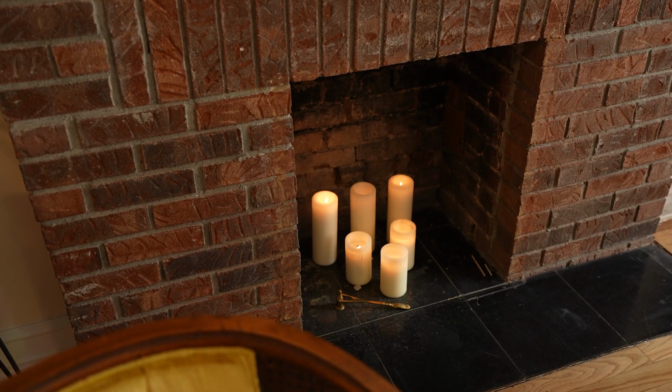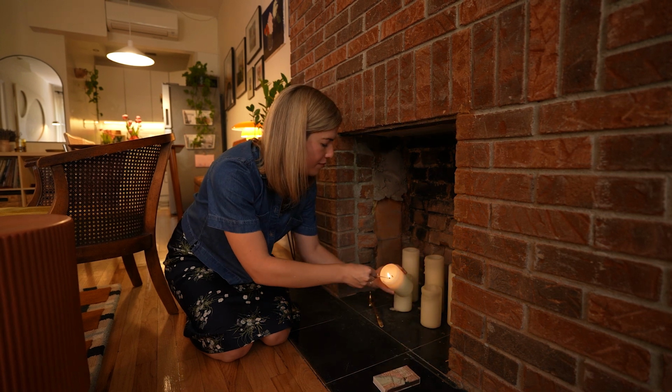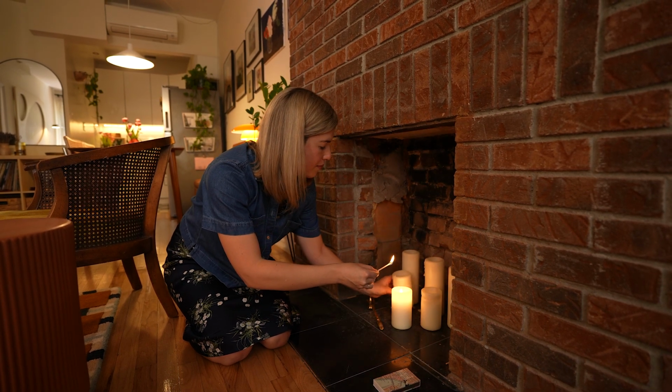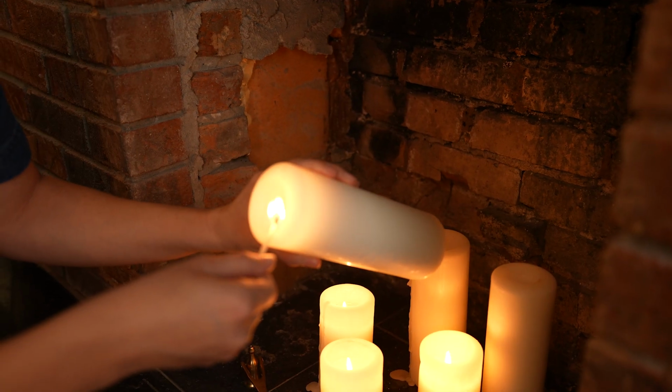Obviously, this is not a functioning fireplace. I wanted to emote the same type of coziness, hence the candles. But as you can see, this mantle is kind of interesting because it is taller than most mantles that I've come across, at least.